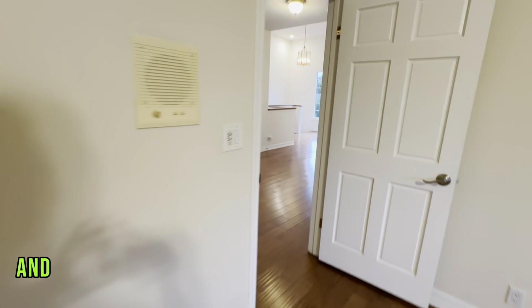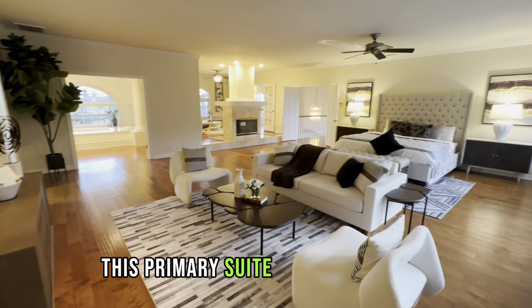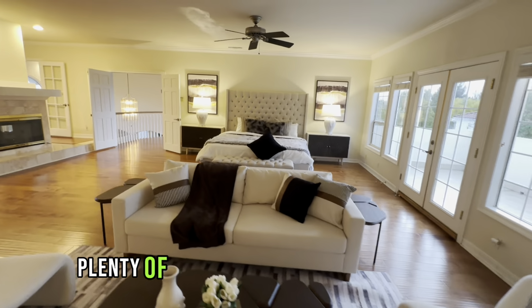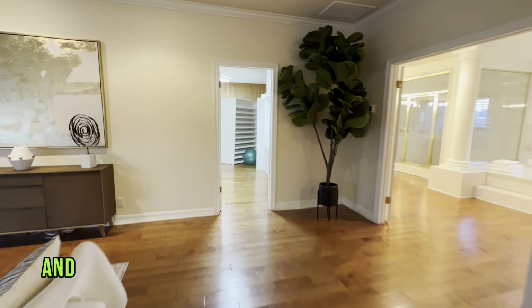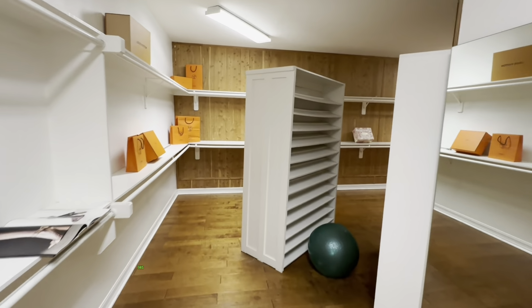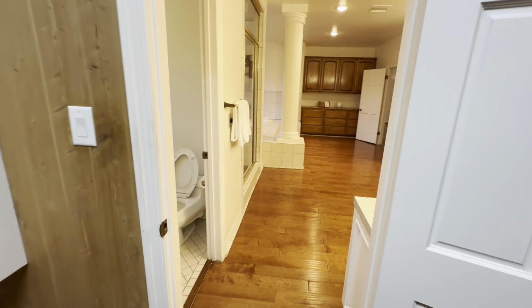And finally, the primary suite, which is outstanding. This primary suite is magnificent. Huge, full living area, plenty of space for your king-size bed, a nice balcony to enjoy your morning coffees and views of the mountains, and this walk-in closet is absolutely massive. This walk-in closet by itself is the size of some people's primary bedrooms or larger.